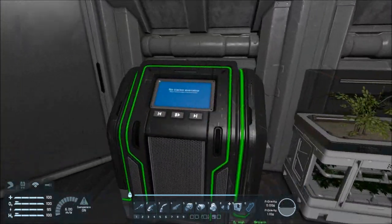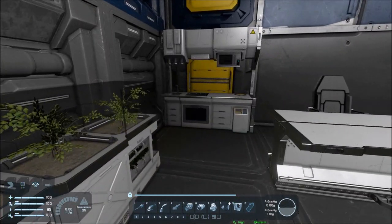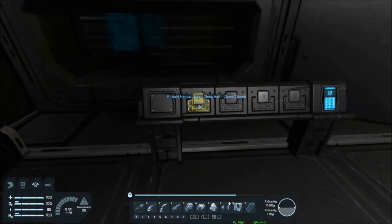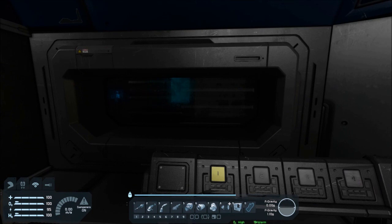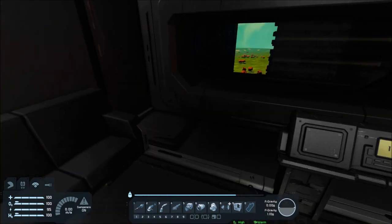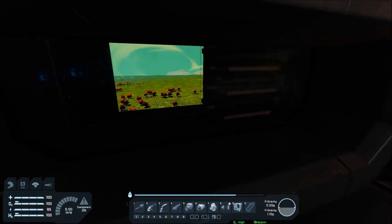It also comes with a jukebox, a small kitchen area, and, as an added luxury, there is a viewing port, so whenever the ship has landed or docked somewhere safe, the crew can choose to look outside, which I'd imagine would help with their mental well-being to some extent.